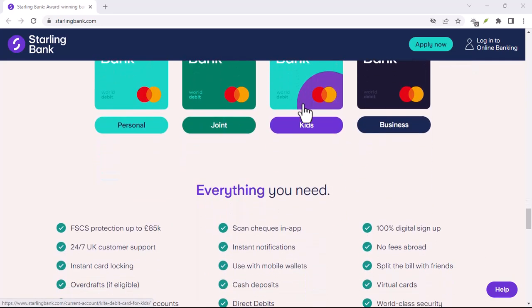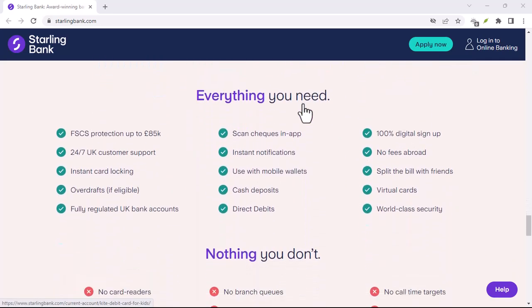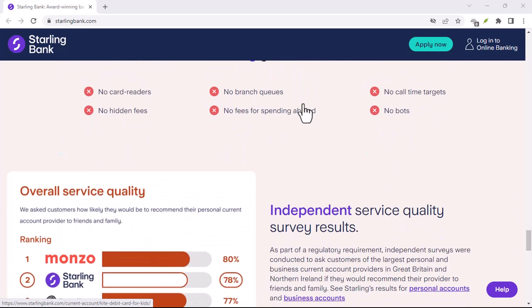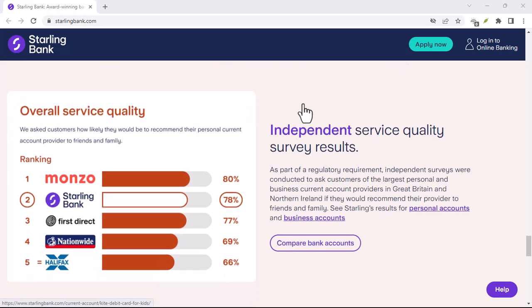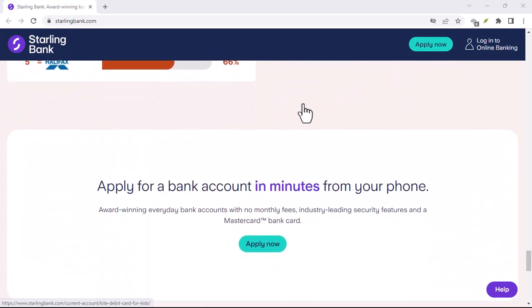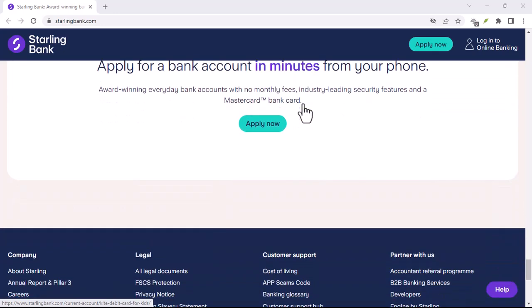Getting insights into your financial habits. The Starling Bank app can help you to get a better understanding of your financial habits. For example, the app can show you how much you're spending on each category, and it can also help you to identify areas where you can save money.